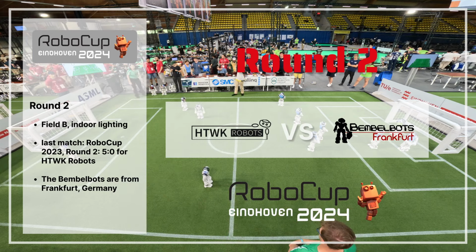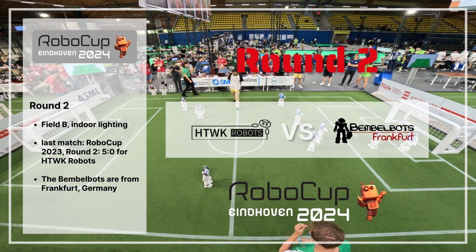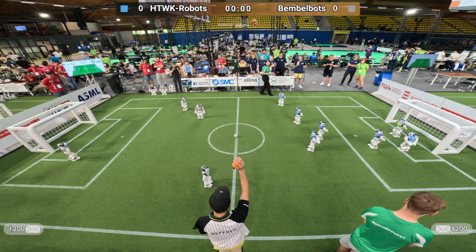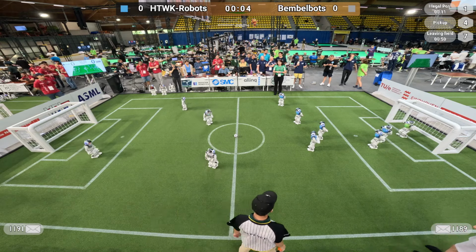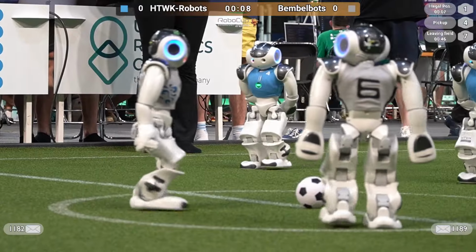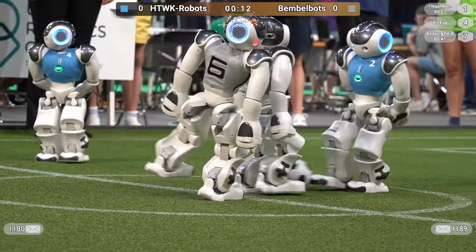So the referees today are from RunSwift and RoboIrene. RunSwift is from Australia and RoboIrene from Ireland. And now the Bembelbots have kickoff. The ball is now free, so both robots, both teams can touch the ball.